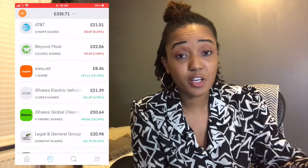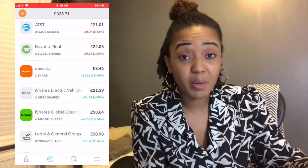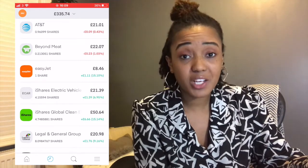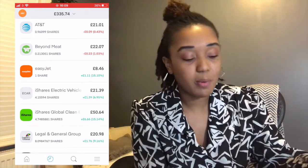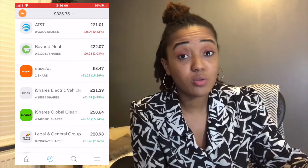So as you can see, since I've received this share, it has gone up by £1.11. So that's not bad at all. So I'm actually going to sell that share because I'm not really interested in EasyJet for the long term, even though I've flown them a million times. But I'm going to sell that, and I'll show you today how I'm going to sell that share.